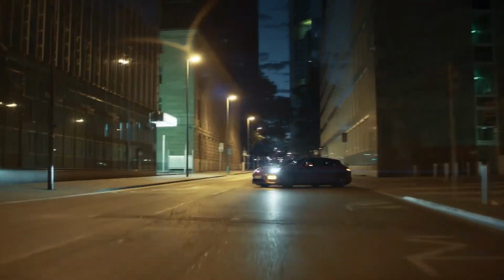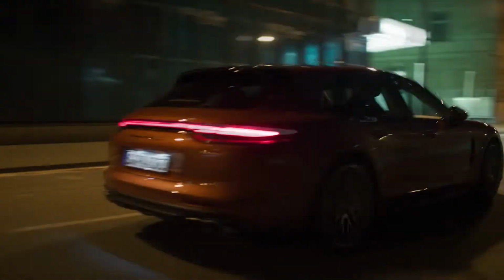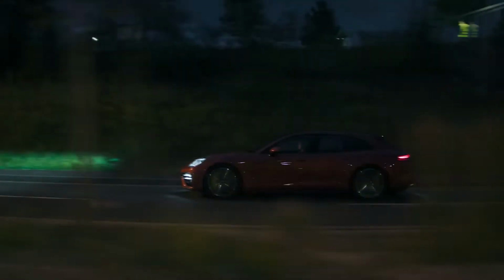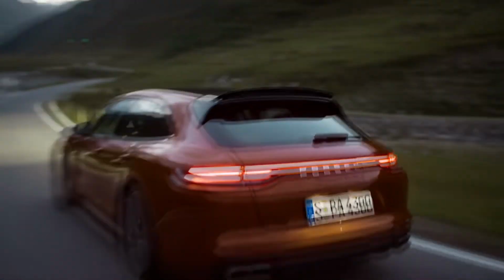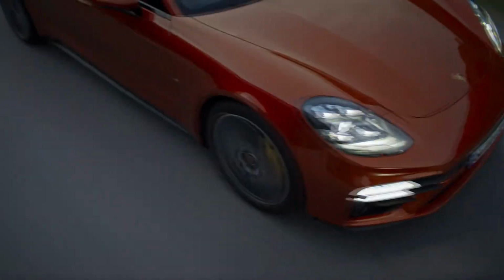Highlights here include the PASM adaptive damping control system and the 3-chamber air springs. In addition, we have also revamped the optionally available active roll stabilization system to achieve more body stability and control. The new Panamera Turbo S represents the best possible balance of performance and comfort.